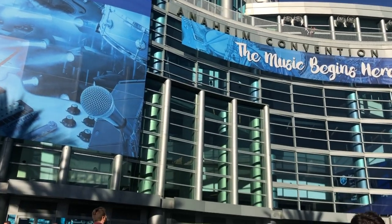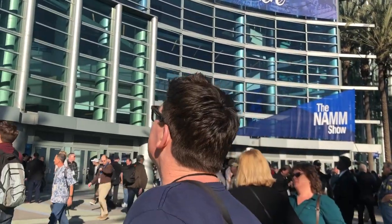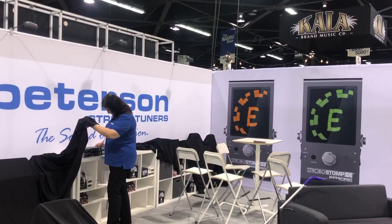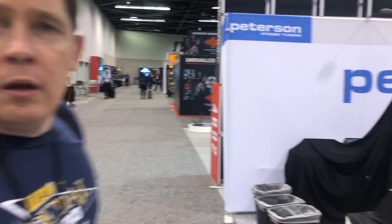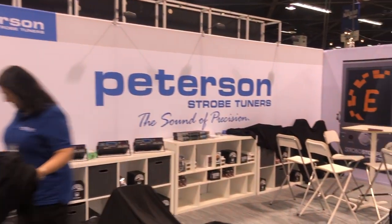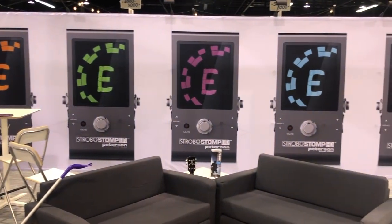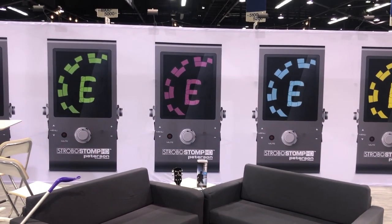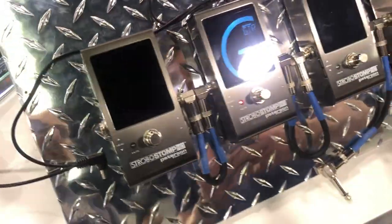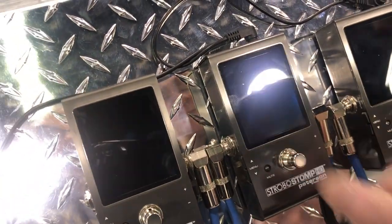Until you actually come here, it's really hard to describe just how big it is. One of the advantages of getting here nice and early is that you can see stuff before it's open. Yeah, exactly. It looks like Peterson have come up with a new strobe tuner. I think I just found my new tuner, Dan. There we go. Oh, hang on. Whoa. Now he's worked it out. Yeah, I have.